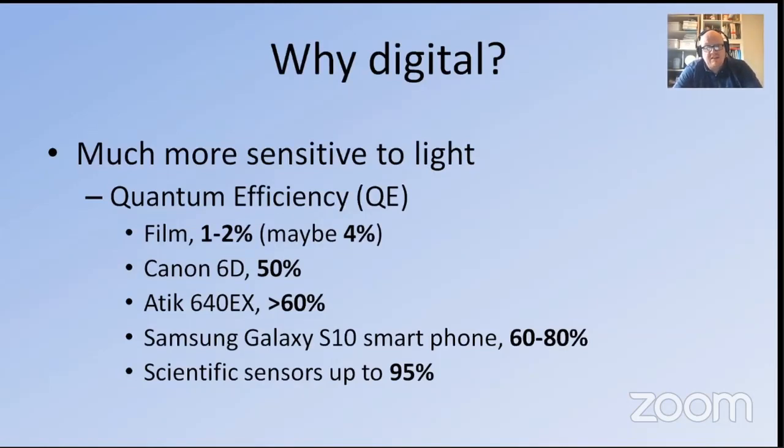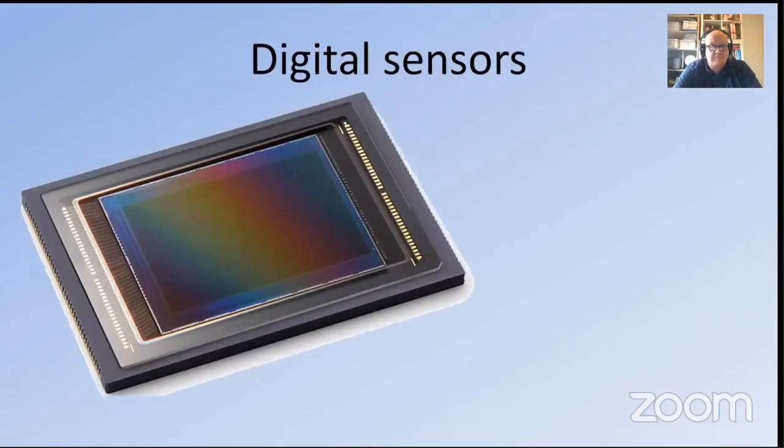My Canon 6D DSLR has got a quantum efficiency of 50%, so that's 50% of the light coming in is converted into signal. And then, as you can see, as you get more advanced cameras, the quantum efficiency goes up. And interestingly, looking at one of the smartphones, the Galaxy S10, that's got a quantum efficiency of 60-80%, depending on the wavelength of light, and scientific sensors of up to 95%.